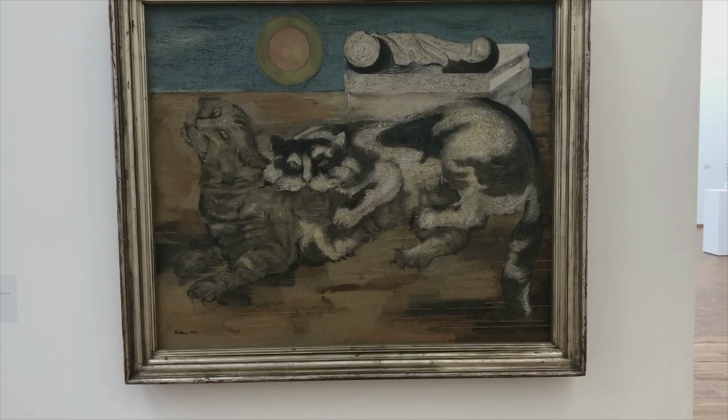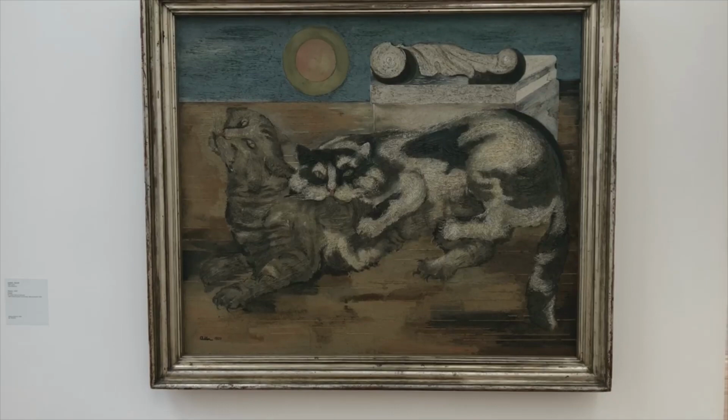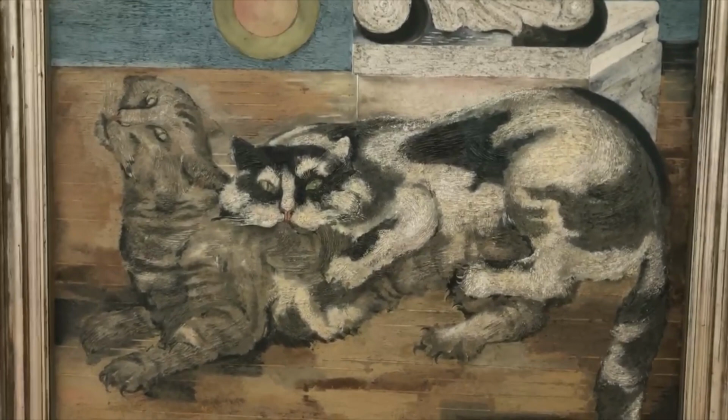Some on the floor of the third floor of the Museum of Ludwig. This reminds me of what you're seeing right now, a black and white cat biting a darker colored cat. So, Oliver, Luna, Matt.